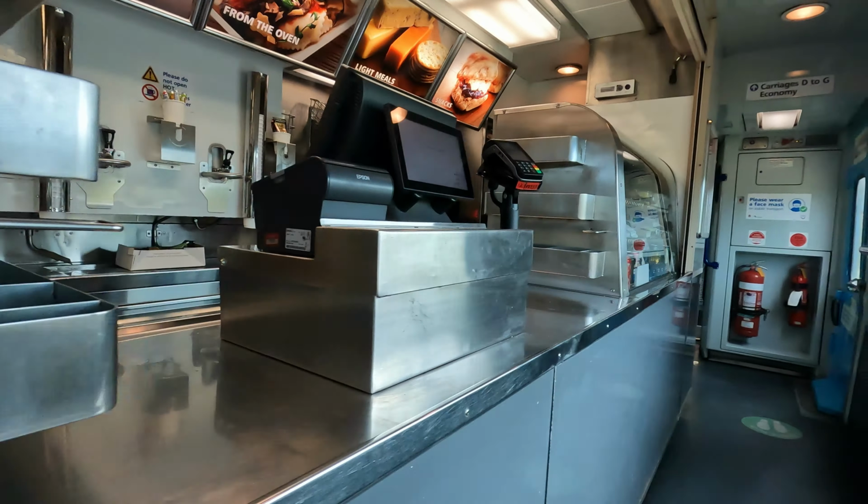Final call. We have meals that are uncollected. If you are holding a meal ticket, make your way immediately to the buffet in car C. Meals remain uncollected. If these meals are not collected shortly, they will be offered for sale.